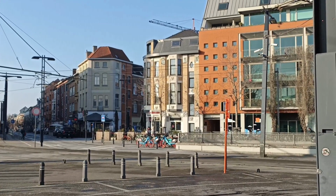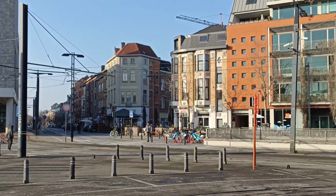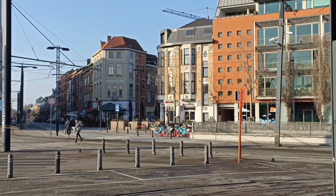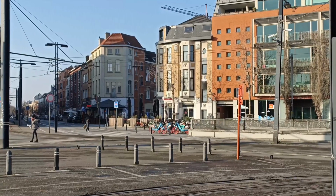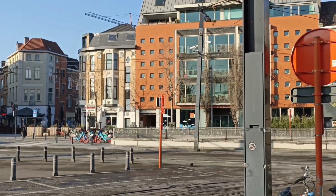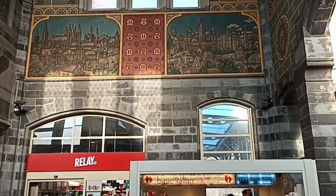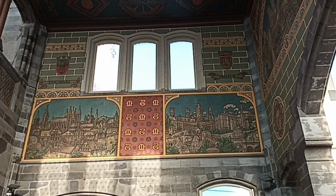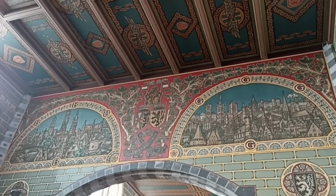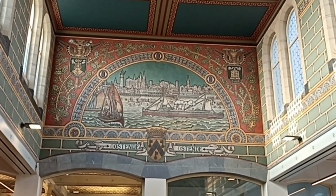The area around the station used to be full with cafes, bars, and little discos and things. A lot of these have all gone now, and many of the buildings around the area are apartments or studios for the university students. In the hall of the station, at the front side, you will see many beautiful murals which were painted for the opening of the station, depicting different cities in Belgium.